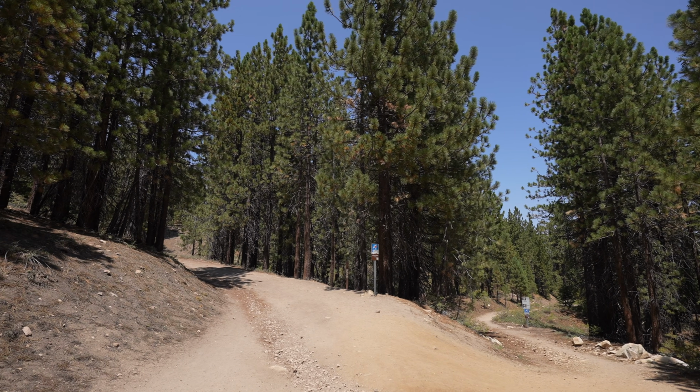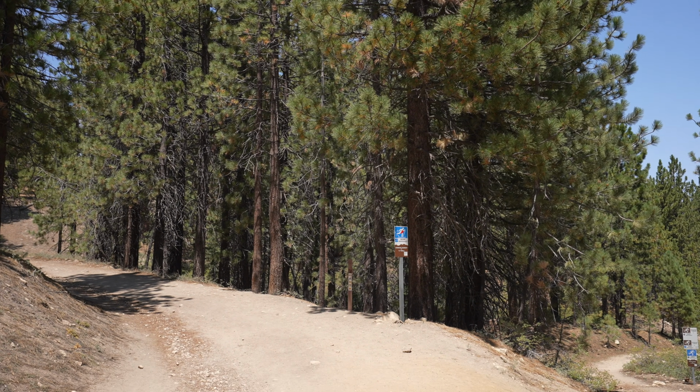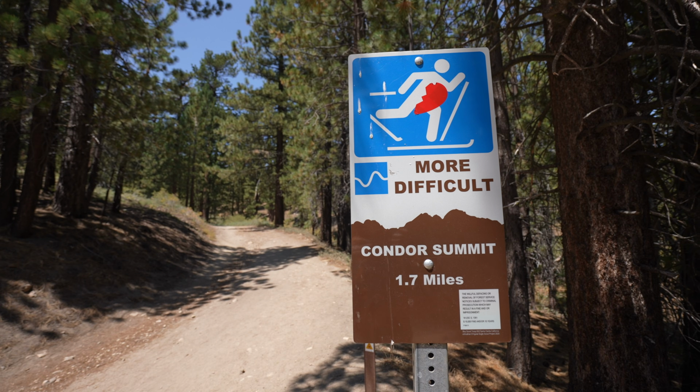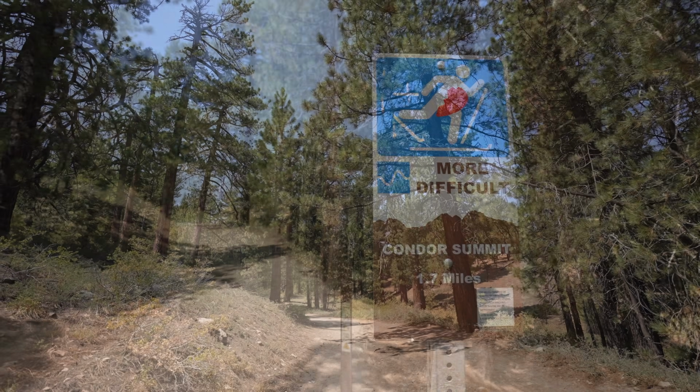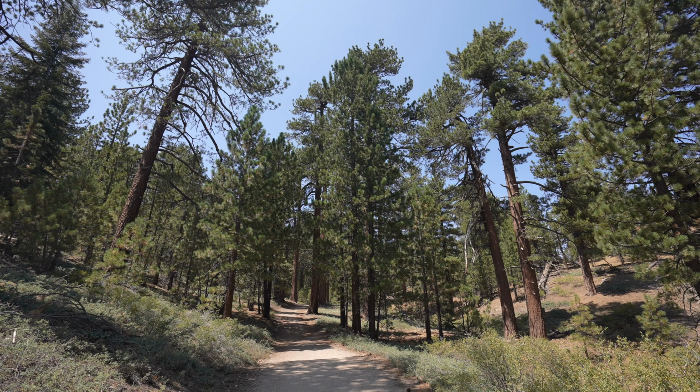We reached a split. We're heading that way on the more difficult ski area. I noticed that this sign was talking about cross-country skiing trails, so I guess there's a decent amount of cross-country skiing that happens up here. I couldn't find a lot of information about it online, so let me know if you know in the comments.